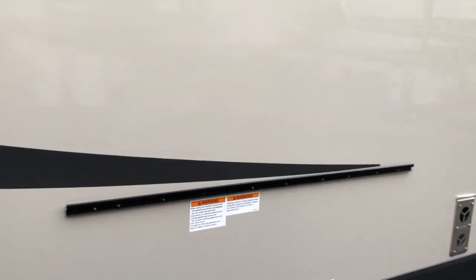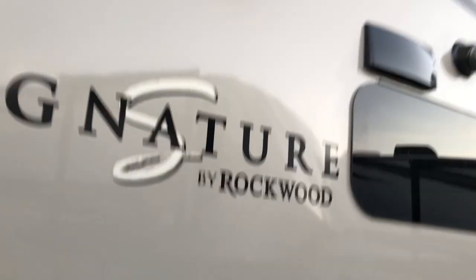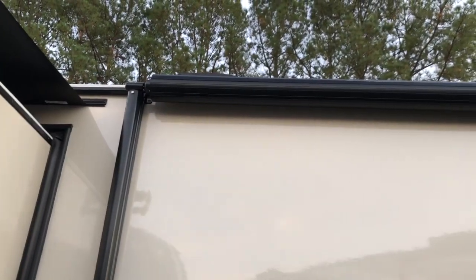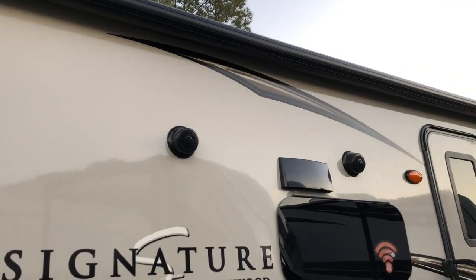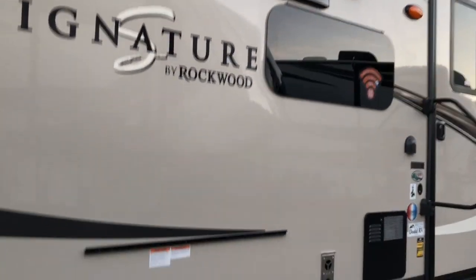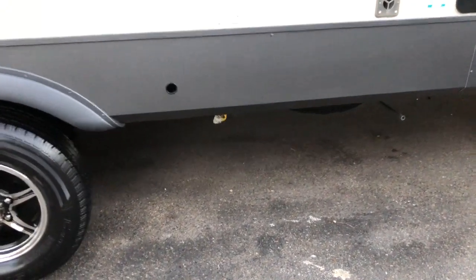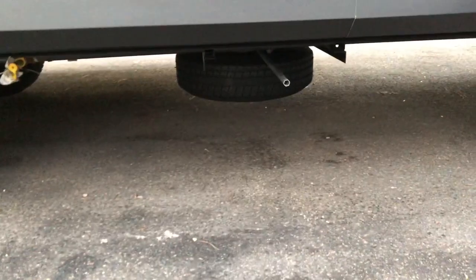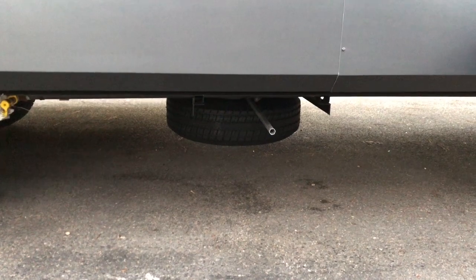You do have a griddle and a prep table that hooks on the side wall, all out underneath the power awning. Does have a shielded cover on that, protect you from tree limbs, debris, and sunlight. Your outside speakers and exhaust fan for the range. That griddle does tee off of your propane. Your quick connect is down low. And your spare tire is here, so not on the back bumper, giving you more room for storage back there.